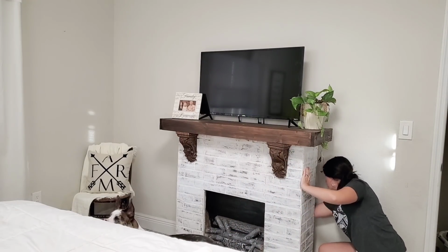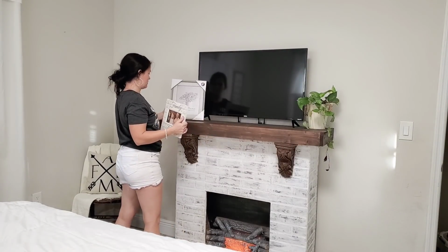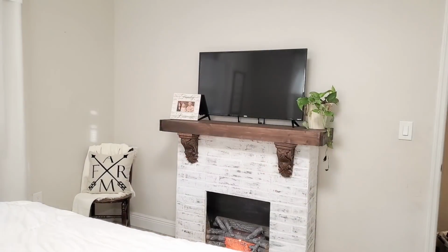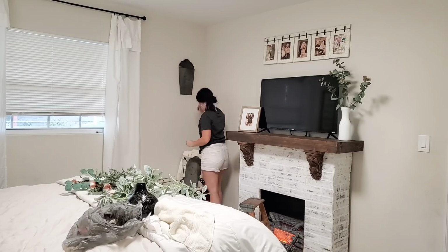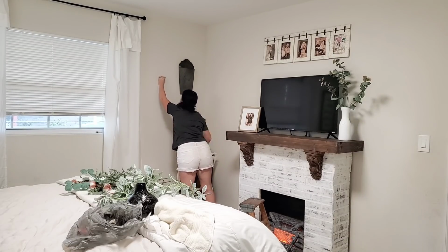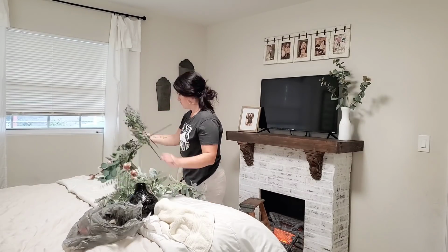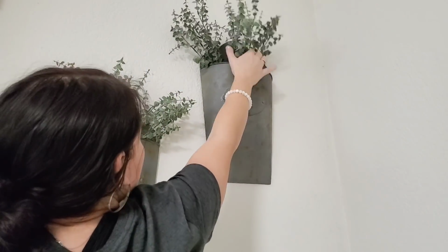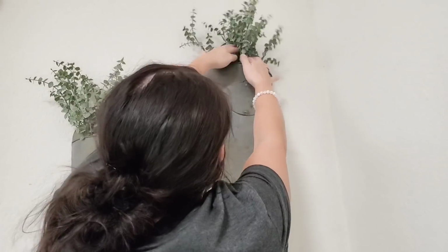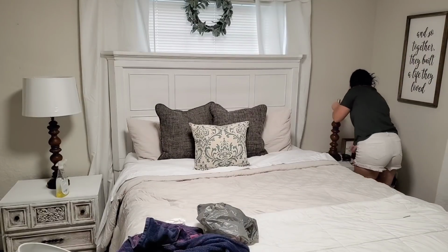But now I'm just trying to get the fireplace going and figure out how I want to decorate the space. You'll notice that when I'm decorating, I change things up a lot until I get the look that I'm going for. Anytime I'm decorating, I always try to remember that nothing has to be permanent. If I like it one day and I don't like it the next, that's totally okay. I can always move decorations around, and I think that's why I love decorating so much, because it's not permanent. I love to move things around and change things up.